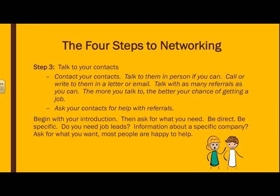Step 3, talk to your contacts. Talk to your contacts, okay? Talk to them in person if you can. Call or write. Talk to as many referrals as you can. The more you talk, the more people you talk to, the better your chance of finding and getting a job, okay? Ask your contacts for help and referrals.